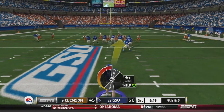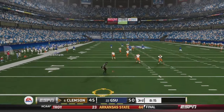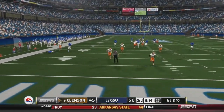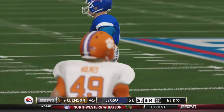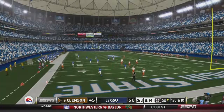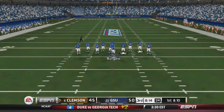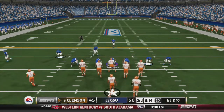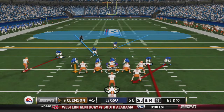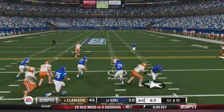Right now, he wants to get this kick away and change field position. And it goes into the end zone, down for a touchback. Their last drive ended with a touchdown. Let's see what happens on this possession. Great passing was the key for the offense the last time they had the ball. They were able to pick apart the defense and get down the field for a touchdown.